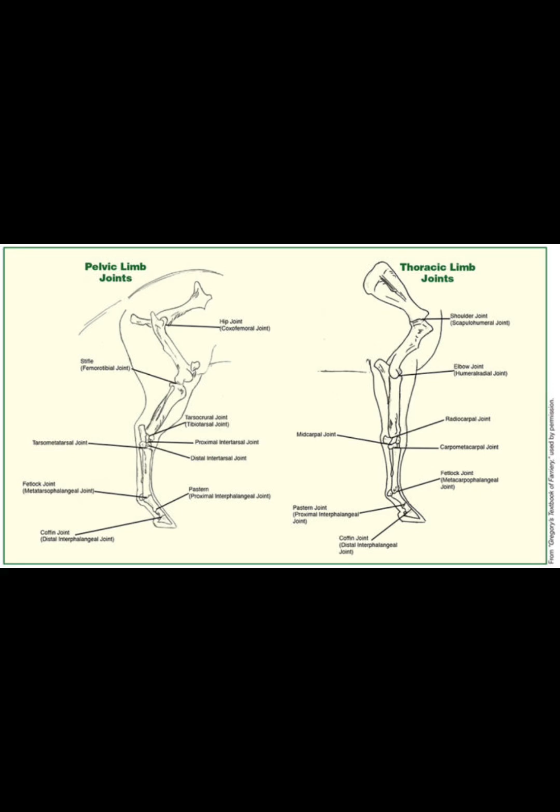Rarity. Arthritis is a very common condition in horses, affecting more than half of horses over the age of 15. It's a leading cause of lameness in horses, accounting for up to 60% of all cases.